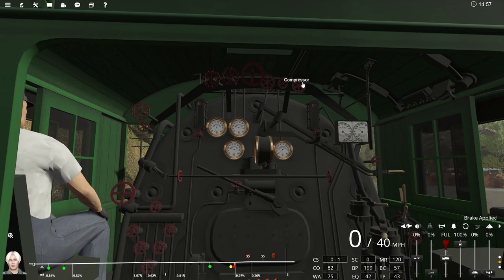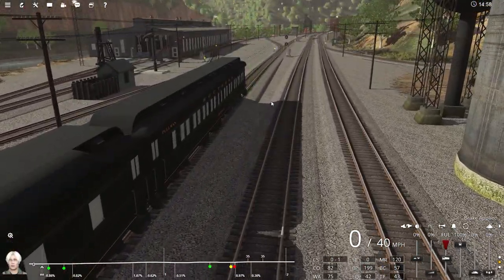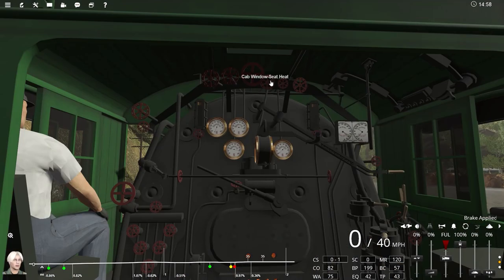And then we also have another new knob for our compressor. Oh, listen. Oh, that is so nice. And then here we have our steam heat. And so what that does is provide heating for the passenger cars. And then we got injector steam. These are all extra stuff that the game itself doesn't have the features, but K&L Trainz just, you know, goes that extra mile.